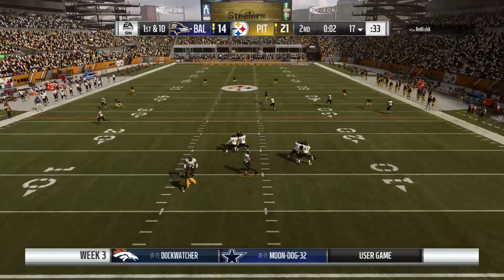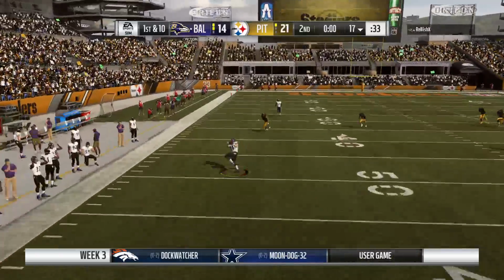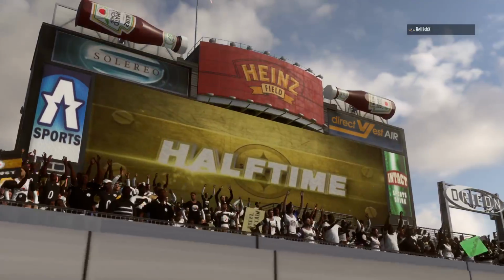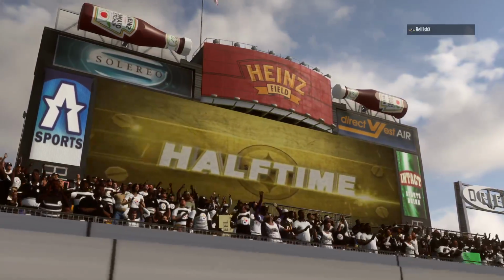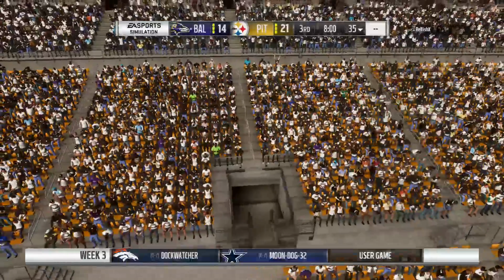Final play of the half here. It's Jackson buying time to his left. Now he'll throw deep left. Oh, wide open, complete. And out across midfield down to the 45. So we reach halftime here in the Steel City with the Steelers on top.